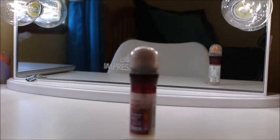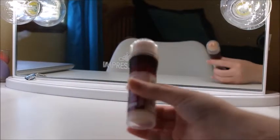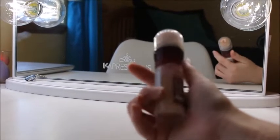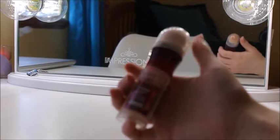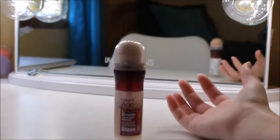My last drugstore foundation is the Maybelline Age View One foundation. You may find this really similar because their concealer is basically the same packaging as this, just very, very smaller. And this gives a really light to medium coverage. It just gives a nice even skin tone and helps even out your face. And I do like this, like I like the L'Oreal True Match Lumi for just a no makeup day, just a really nice even coverage.